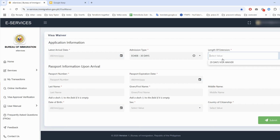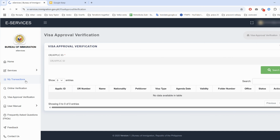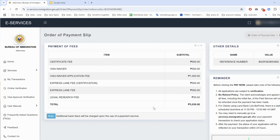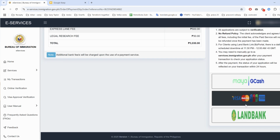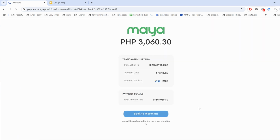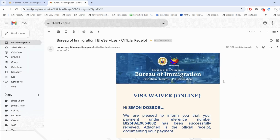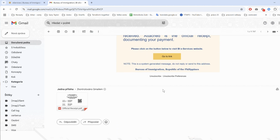So you need to create an account on a governmental website, fill in your credentials and apply for this Visa Waiver. Then you can pay with your credit or debit card. It costs 3,030 Philippine pesos, and 1,000 of it is actually the express lane fee, which I'm doing online, so where is the express lane? But I didn't find a way to skip this fee, so I guess you just have to accept it. Then it can take about 3 working days for them to process. Then you receive a verification email stating the latest day you can stay. So now you can stay 59 days from your arrival.